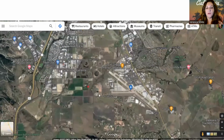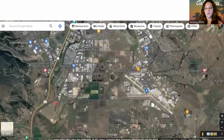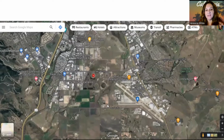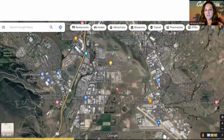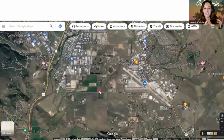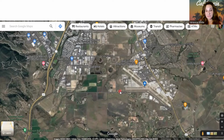It's a little bit more industrial feel. You are going to get some more buildings over here. But at the end of the day, it's a good way for you to make your way to San Luis, get over here, and see if this is something that will work for you. New construction, you're going to have to worry about maintenance. That's always a bonus.